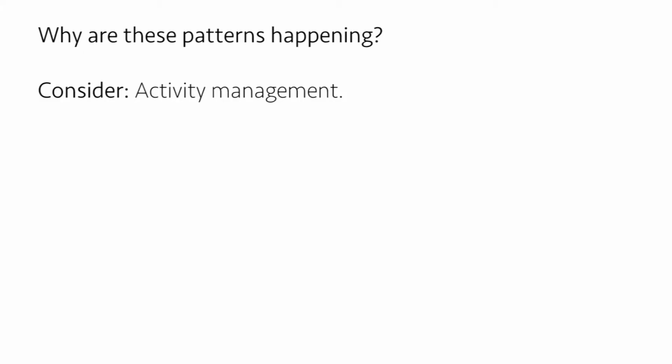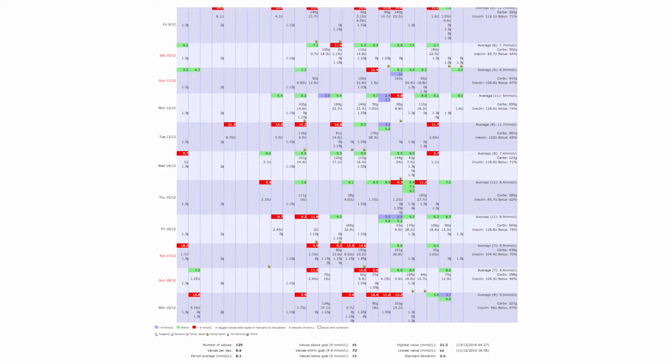Activity management. In this example, the person does sports on most weeknights at 4 p.m. after eating their meal at 3:30 p.m. They mostly experience low blood glucose during the activity, but this does not happen at the weekend when there is no sport. It may be when they are doing sport they need to consider reducing their insulin at the meal before.